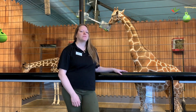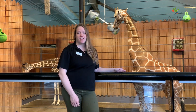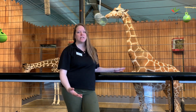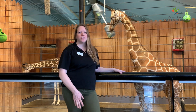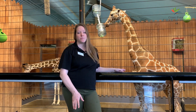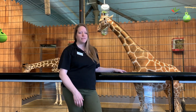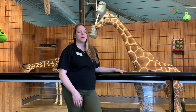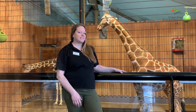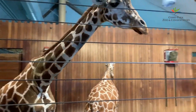Here I am with Como's resident giraffes, Daisy and Clover. Giraffes are native to the savanna in Africa where temperatures can reach the 90s year-round. Many savanna animals will roll in the dirt or mud or seek out water to submerge in, but giraffes' bodies are not meant for that kind of cooling off. Instead, giraffes have an amazing heat-reducing system, and it's all in their spots. A giraffe's spots help to expel heat from the giraffe's body.